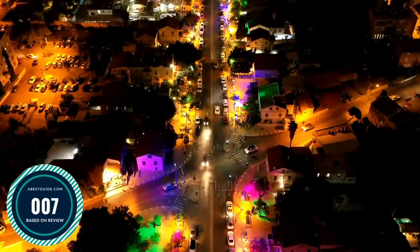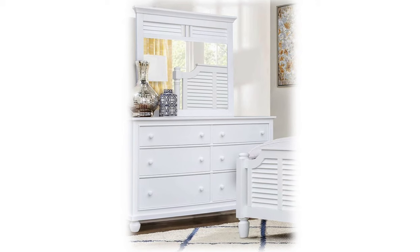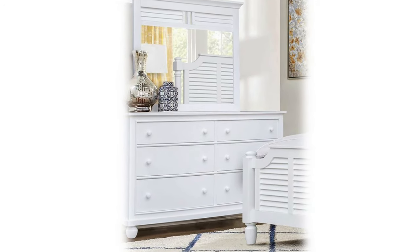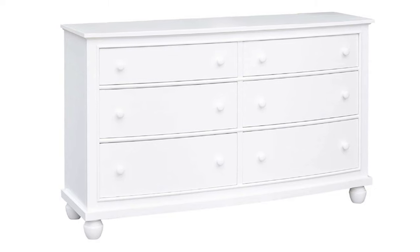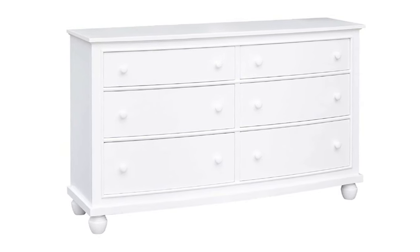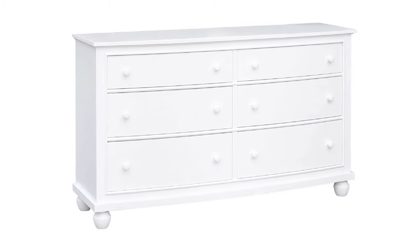Number 7. Sunset Trading White Shutter Wood. Constructed from wood veneers over durable medium density fiberboard, MDF. These strong wood products are non-absorbent, assuring your dresser will not warp or crack. Environmentally sustainable, hand-rubbed finishing process. Double sealed with safe, water-based lacquer for a velvety texture, protected from scratches and stains, will not harm your children, pets and household. Free wood samples available.